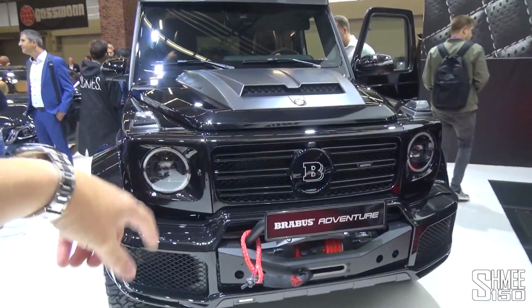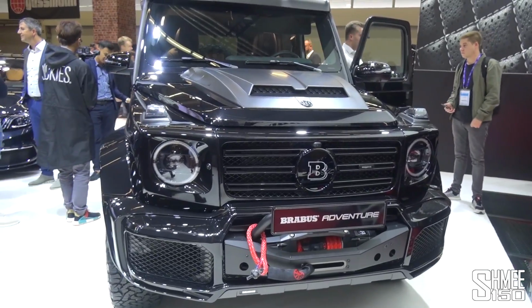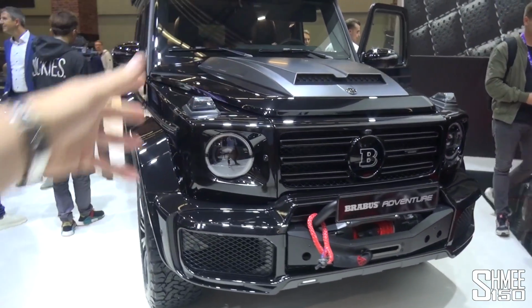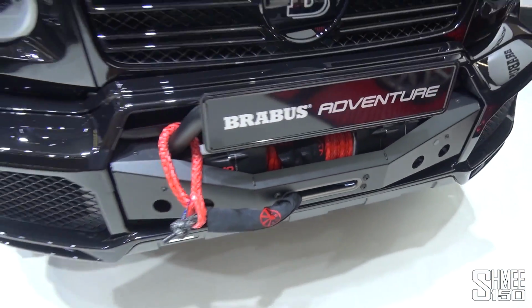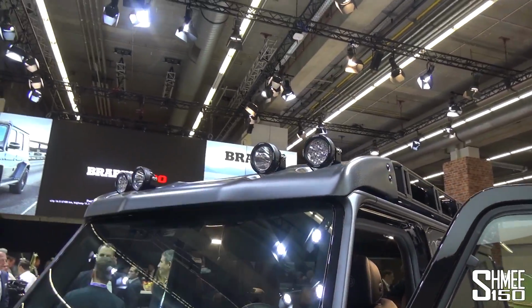Now the Adventure they launched on the previous shape G Wagon. It is basically the full off-roading hardcore version. This can be done on the G350D that we have here, or G500, G550, or on the G63. But the Adventure basically gives you things like the towing rope at the front, the winch that has this new add-on to the bumper, gives you the body kit as well should you wish. You've got the incredibly bright lights found up on the roof.